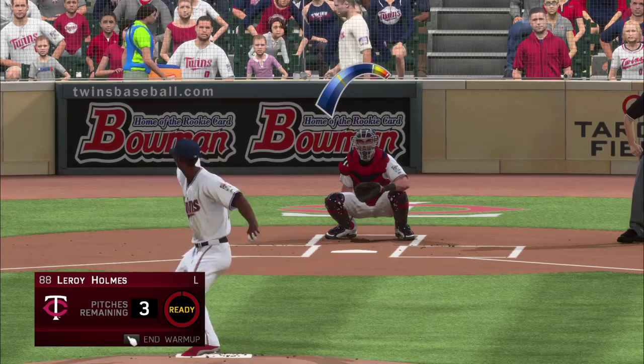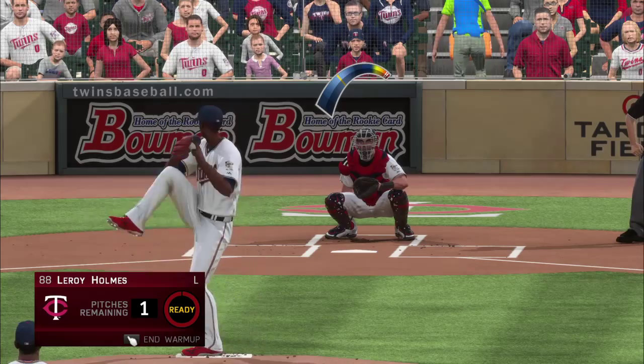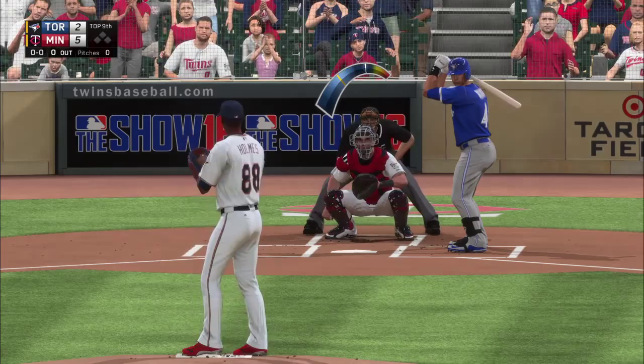Ball warm up. A little bit high. They're about ready. There we go. Alright, let's get started. Leading off the inning, getting the Toronto Blue Jays. And a lot of red.